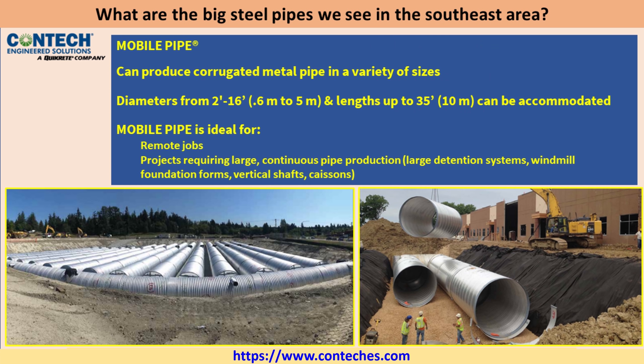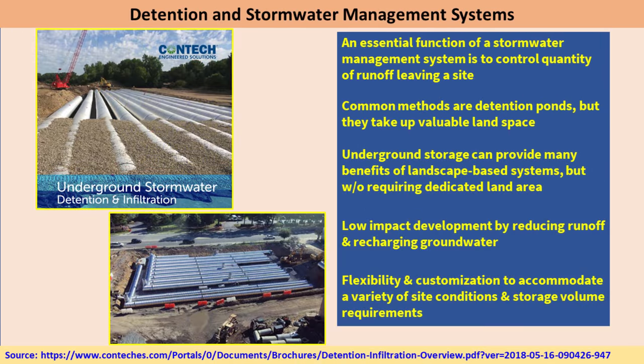As for the pipe itself, it can be made in a variety of sizes, anything from 2 to 16 feet in diameter, which is 0.6 to 5 meters, and lengths up to 35 feet or 10 meters. And this is great for remote jobs and jobs where you need a lot of continuous pipe, such as large detention systems.